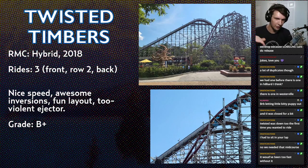But it's mostly a bunch of little ejector bunny hills, which aren't great with the restraints because it really jams the lap bar into your thighs, which is not very comfortable. But still a fun layout, nice and fast. All the inversions are really good. They're very smooth. There's a really nice stall, which doesn't thrash me around as much as the one on Steel Vengeance does. That was nice. Very comfortable inversions, which I was not expecting. So that was good. But yeah, really fun ride. I liked it a lot.